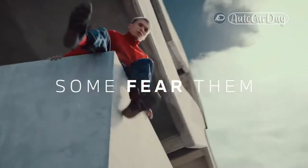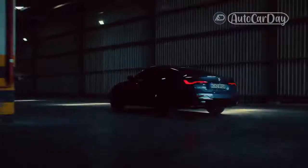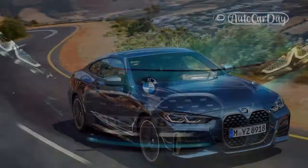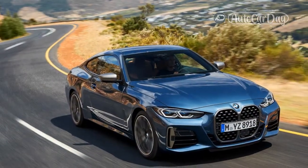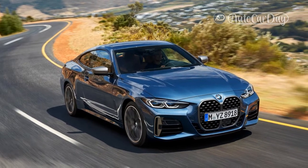Everyone criticizes the 2021 BMW 4 Series for the way it looks, and we get it. The two huge vertical kidneys are the most polarizing things we've seen on any new car recently. But we're less offended by that elongated schnoz than we are with how the rest of the new 4 Series drives and looks.